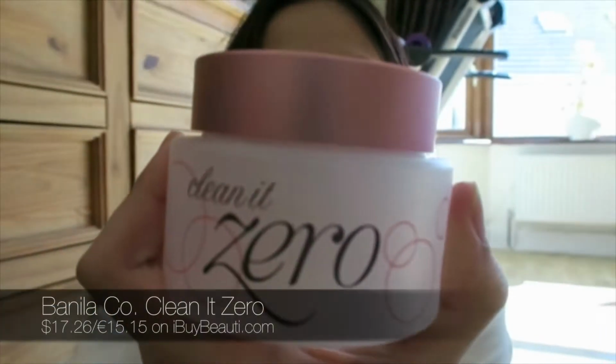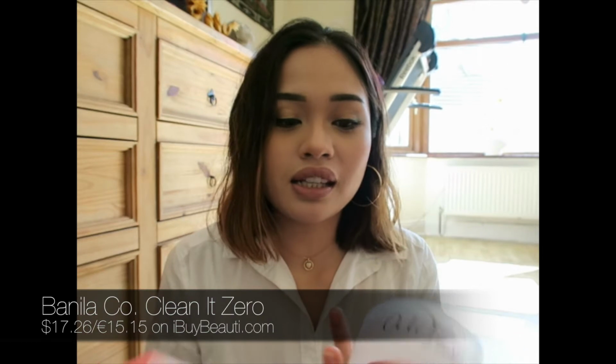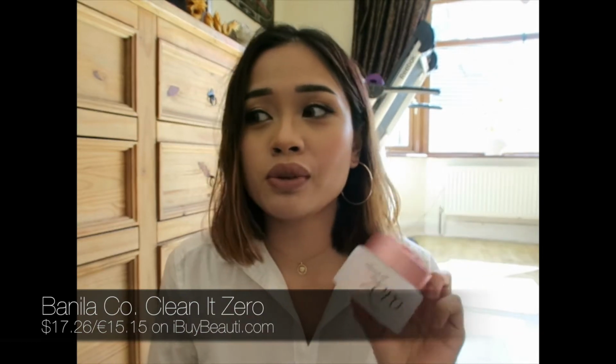So I use this Clean It Zero by Banila, and it is a cleansing balm. And the reason why I still had it in the box is because I purchased a new one because I'm almost running out of my current one.